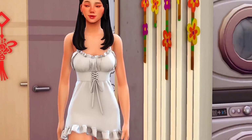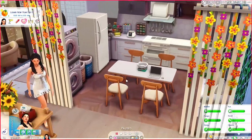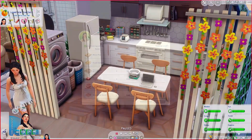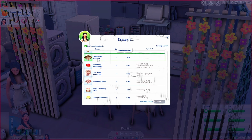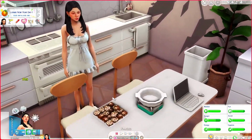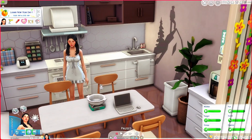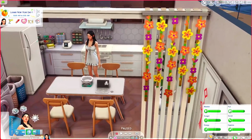It's definitely going to be a white one since she likes to wear white and black. Again, she's thinking of doing something for her grandma, something nice as well. So maybe we could go for some cheesecake brownies this time. Don't these squares look so yummy? Wow. Anyways, we're going to put that into Reina's inventory once again, and we're going to head out right now.